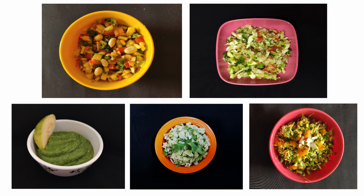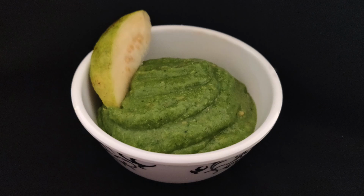In this tutorial, I will teach you some uncooked vitamin C rich recipes. Cooked vitamin C rich recipes will be explained in another tutorial. The first recipe we will see is Guava Chutney.